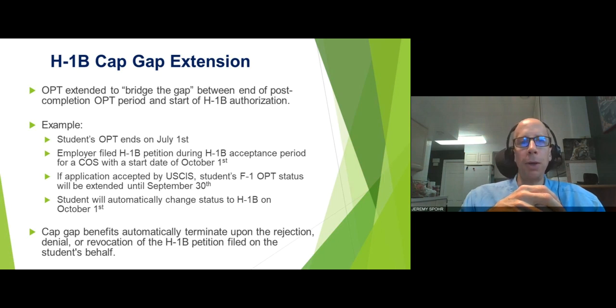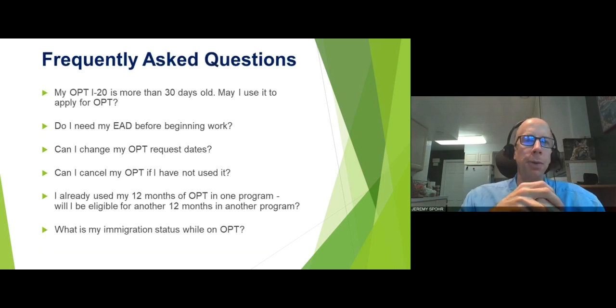It's a pretty good system that helps students bridge that gap from the end of their OPT to the start of their H-1B, and that's usually over the summer, July to October. So we got a few FAQs here.